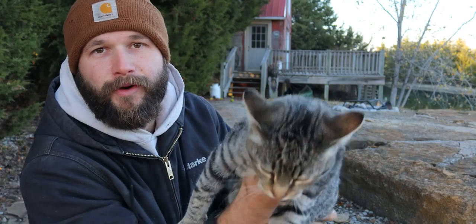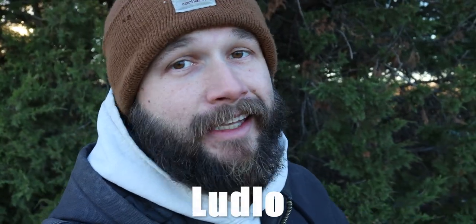Getting all bushy, ready for the winter. That's the girl's cat. They keep changing his name about every week. Tom, Adam, Ludlow, I can't keep track anymore. He's a good mouser though.